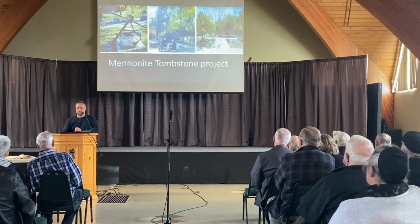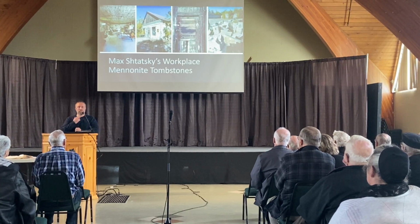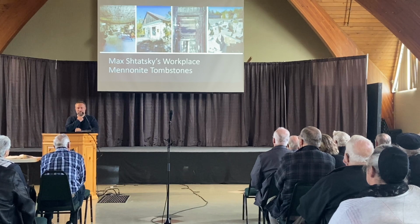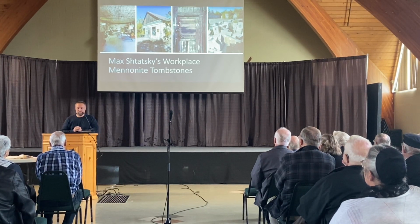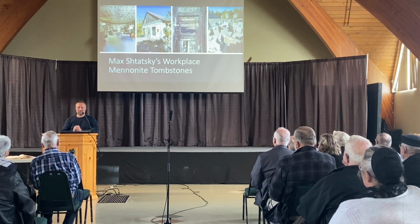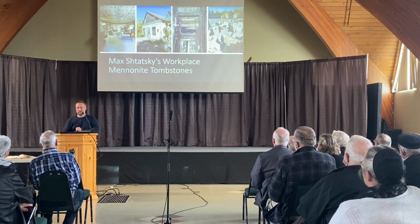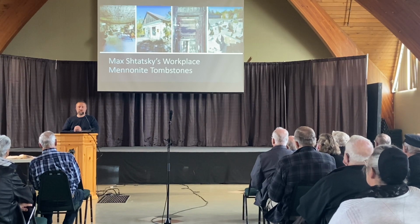So Max has put a ton of work into this thing, a lot of manual labor, digging these stones up. When they were taking the building down, they found them, and he's brought them over to his work site, and he has to clean them up, restore them. They're heavy. It's a lot of manual labor. And here are some pictures of where Max works. This is his shop. This is the indoor view of it, the inside view. And an outside view. I took the picture of the door. And what we may not know is there are many, many more tombstones that he hasn't identified yet.